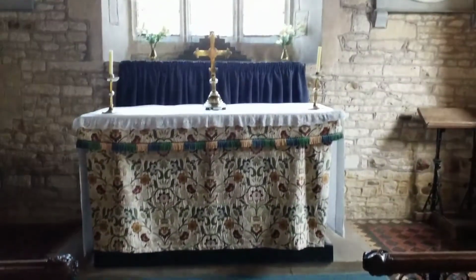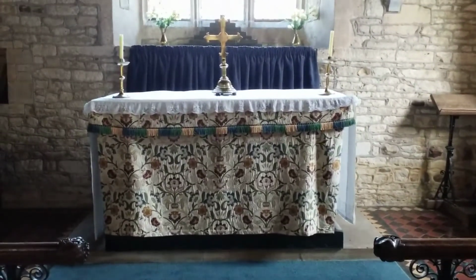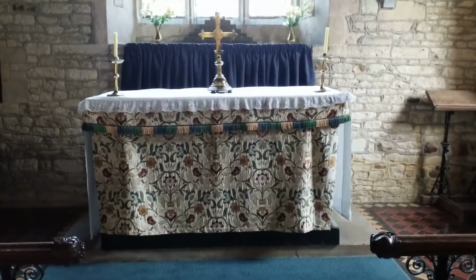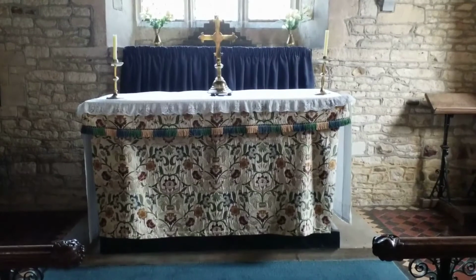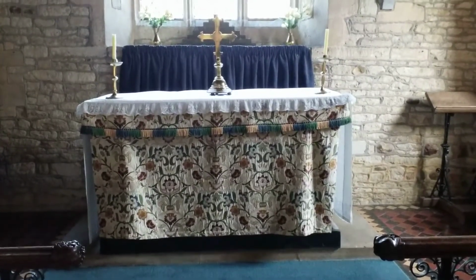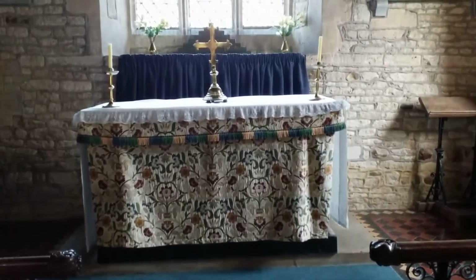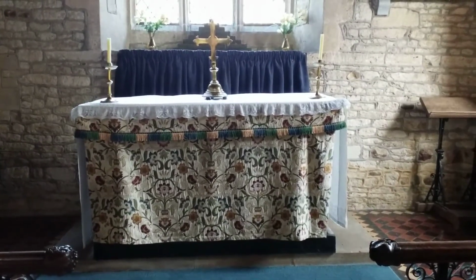We now come to what some consider the most holy part of the church, the sanctuary. We pray for the day when we will be able to gather again, to be at the Lord's table together, to share bread and wine, and to remember him and give thanks through the Holy Sacrament.